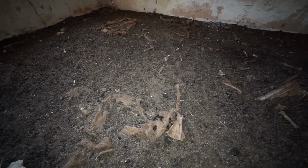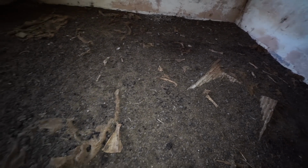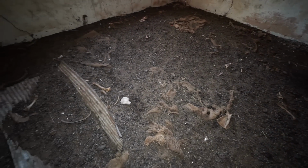Oh, oops. There's actually a pigeon up in that air vent too. So I'm just going to quickly show you that this has got a tongue and groove ceiling. Oh, there's a little nest there. Yeah, we don't want to give the little starlings too much distress. There's a whole bunch of bones. Probably one sheep got stuck in here at some point.